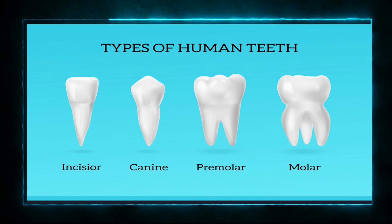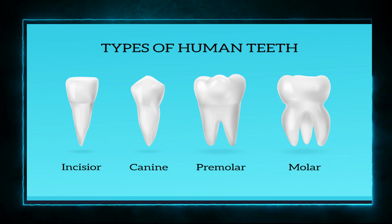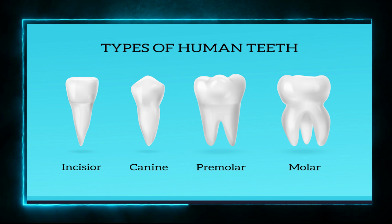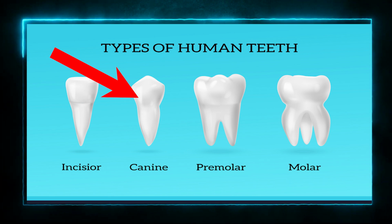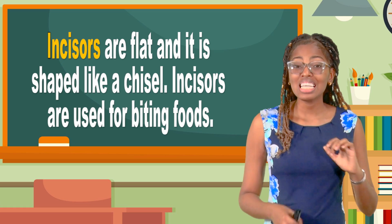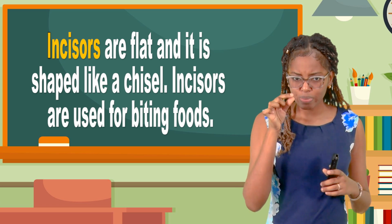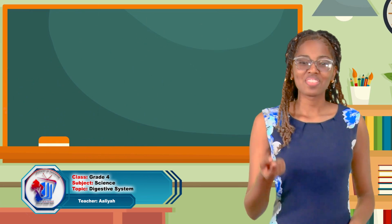Now that we have discussed the cross-section of the tooth, let's discuss various types of teeth. Every human has 4 types of teeth, namely the incisor, the canine, the premolar, and the molars. The incisors are the front teeth. They're flat and they look like a chisel. The incisors are used for biting food.